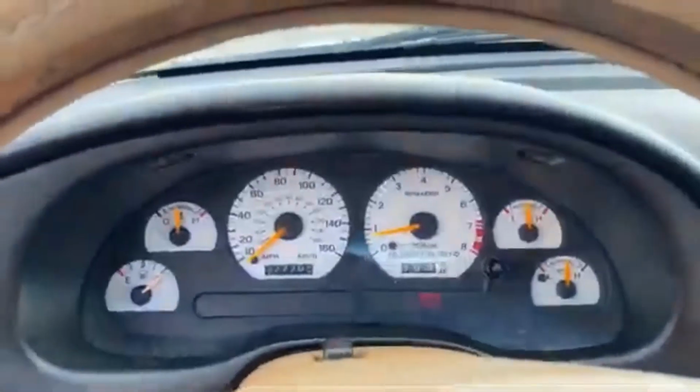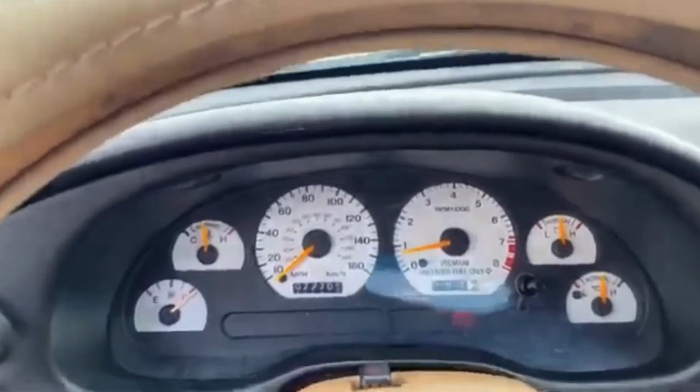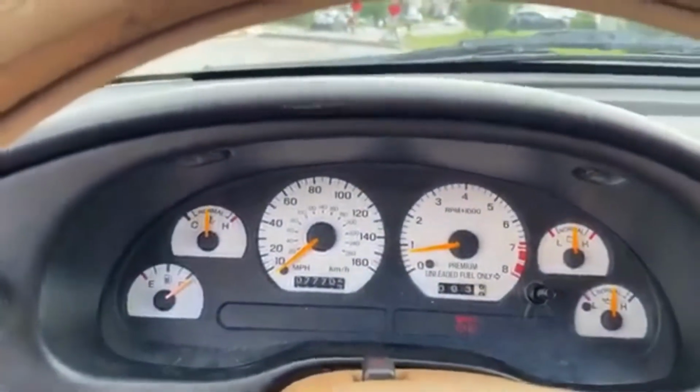When I got it, the odometer didn't work, so Carfax and all records have shown the same mileage. It was like 77,6 something for the last couple of years. So now it's finally moving again. It was about an hour fix.